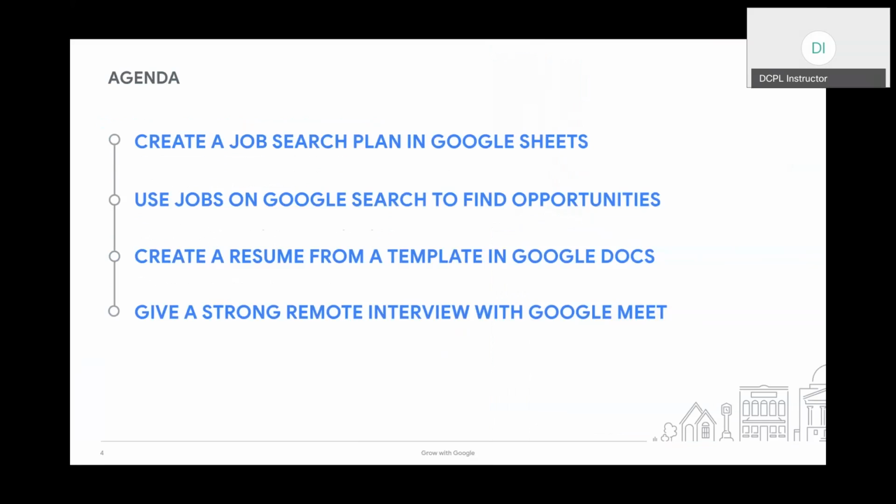So let's go over the agenda for this presentation. First, we're going to create a job search plan in Google Sheets. Google Sheets is their version of Excel. A sheet for this will help you remember jobs you're interested in and to compare which one is best to apply for. We're then going to show you how to use jobs on Google search to find opportunities. Again, Googling is its own art form and its own science, and we'll go over a little bit of that.